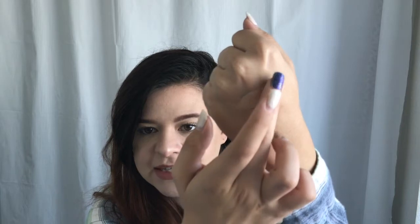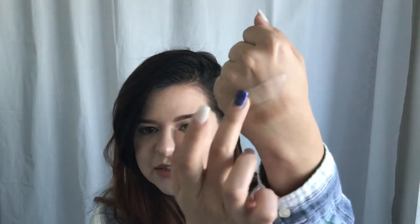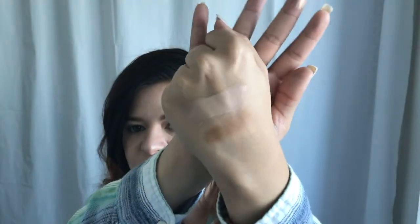This one also, it's a sample size, but a little bit goes a long way. It does have that same oily feel that the other Bye Bye Under Eye Concealer had, but this one doesn't get as oily throughout the day as the other one did. And I'm swatching it on the back of my hand because you can see how thick it is. Even as I rub it in, it's still taking a while to blend out because it's so thick.